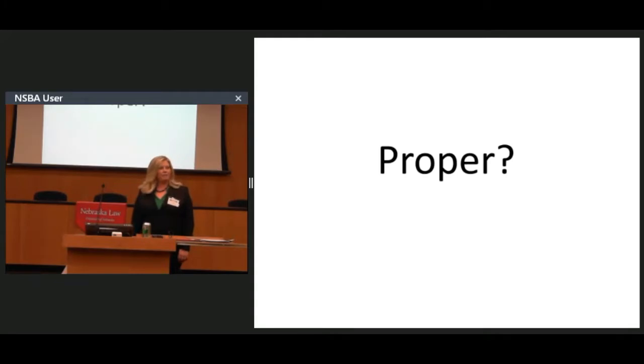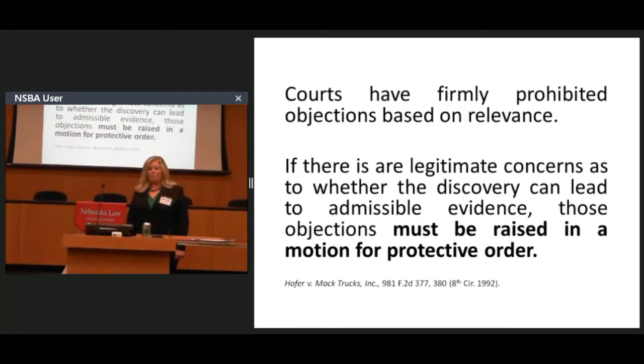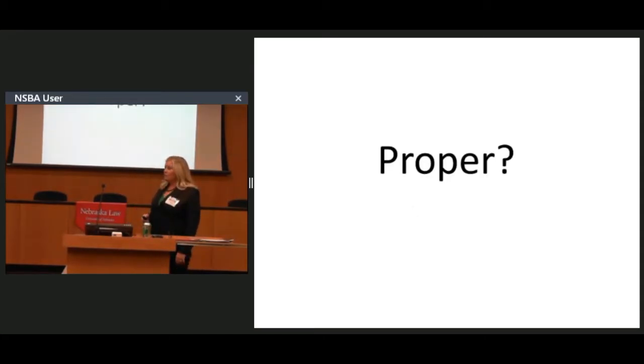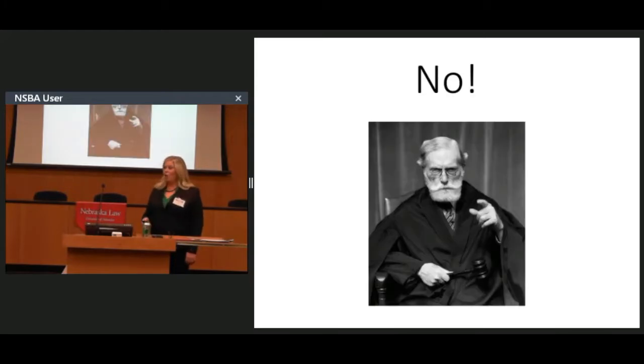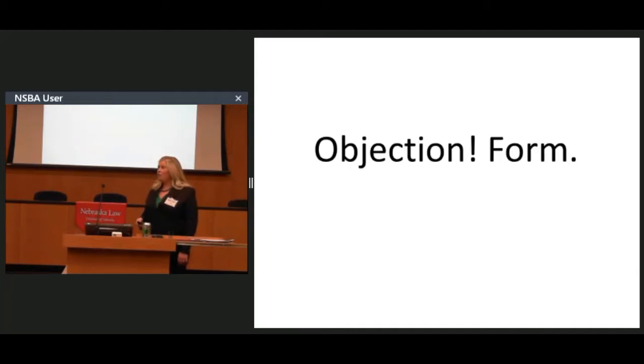Objection, irrelevant. Is that proper? No! Courts have firmly prohibited objections based on relevance. If there is a legitimate concern as to whether the discovery can lead to admissible evidence, those objections must be raised in a motion for protective order. Objection, improper foundation. Proper? No. An objection to improper foundation is a relevance objection. Therefore, like other objections about relevance, it is improper.